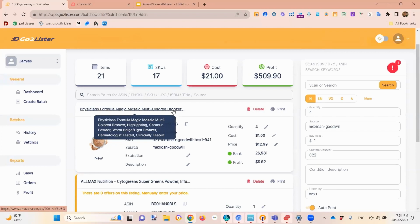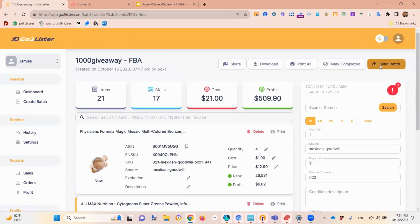And we can keep rocking and rolling. But you can see on my screen, this batch has $500 profit. My total buy cost is $21. There's 17 total SKUs, 21 total items because of that beauty product. We had 4. Now all I'm going to do is click on send batch.